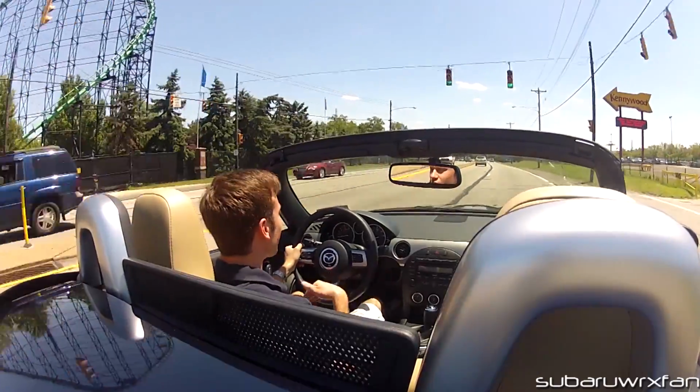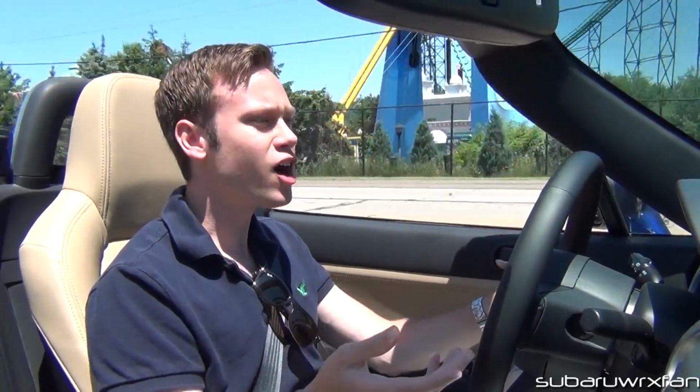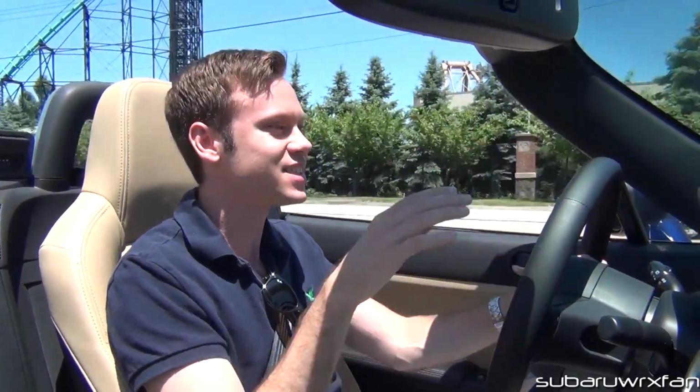While I've been driving this car the whole time, I've never once said, wow, I really wish I had more power. This power plant is so much fun to rev out that you just drive this thing and it just sings to redline. It's just enjoyable. This is really a great car.